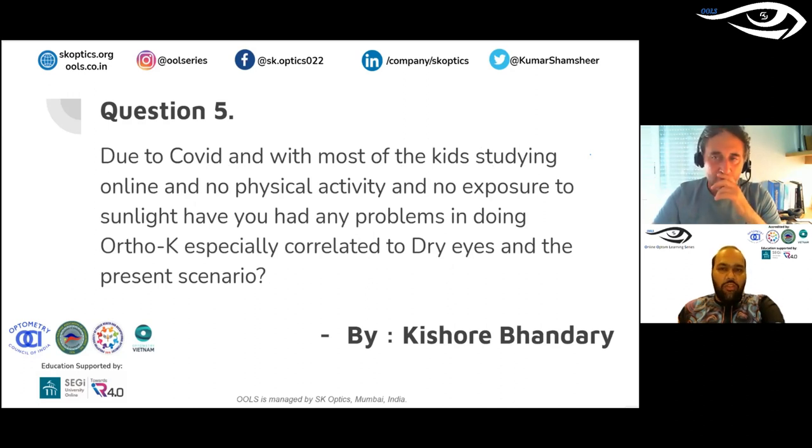Due to the current scenario of COVID, with the constraints in terms of lack of physical activity and online education, have you found any problems in your Ortho-K patients, especially with dry eyes? No. The only problem we had during the COVID period, which is now finished, is that patients didn't come to the office to replace the lenses. And some patients gave up wearing the lenses overnight because they stayed at home. But in general, I had no problem with that.